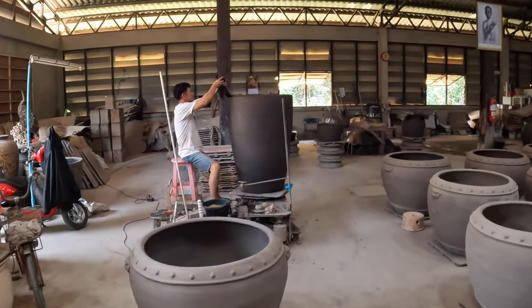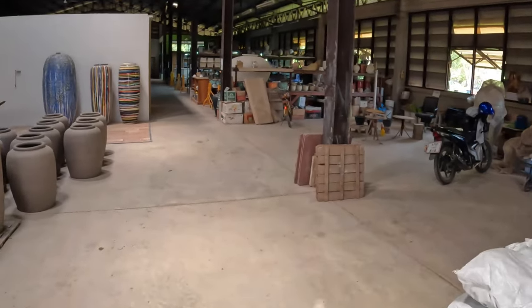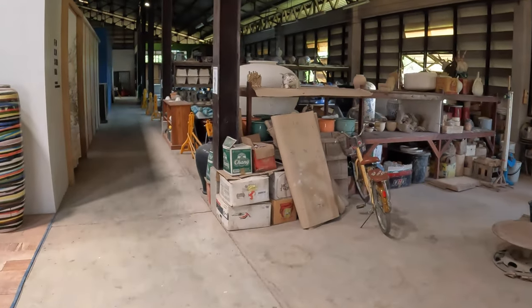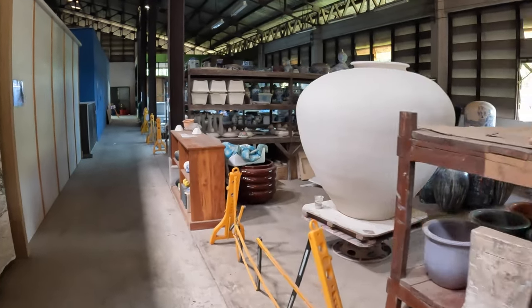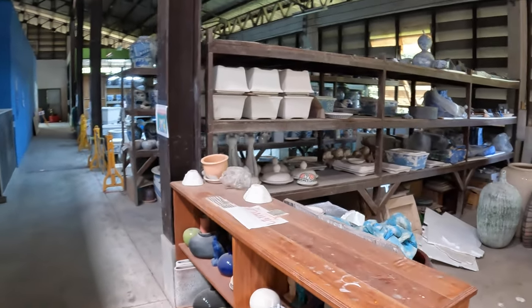Most of this video is self-explanatory. You can see what's on offer yourself and it doesn't really take a lot of explanation, but nevertheless fascinating. This guy is actually working on a huge pot. It must take him a few hours to put that all together.